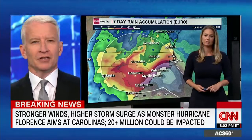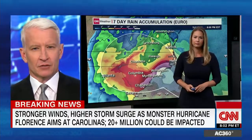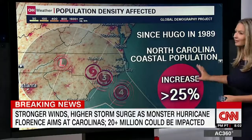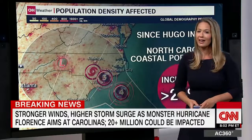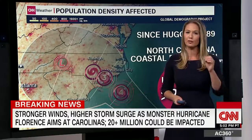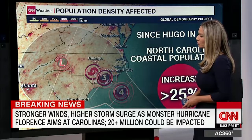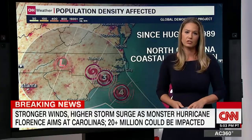And just quick, in terms of the strength, how does this compare to past storms that we've seen on the East Coast? Well, a lot of people have been comparing this storm to Hugo back in 1989. The problem is the population has increased by about 25% since Hugo. We hate comparing storms because each storm is completely different. These are both very powerful storms, though, so it is a decent comparison. But with the population increase, the storm surge, and the rain already on saturated ground, the storm has the potential to be a lot worse.